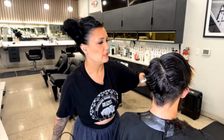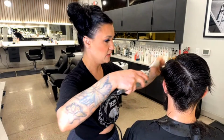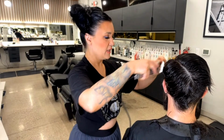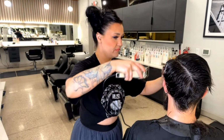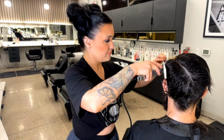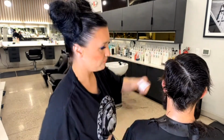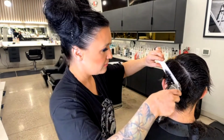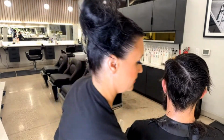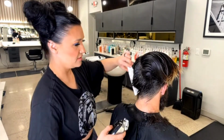So again, taking my comb, I'm going to lift this up and try to find this baseline here. That is my guide. Comb at 90 degrees. Working forward. Continue in zone 2 until you get to the center back. Try to stay square in front of your section that you're working on.